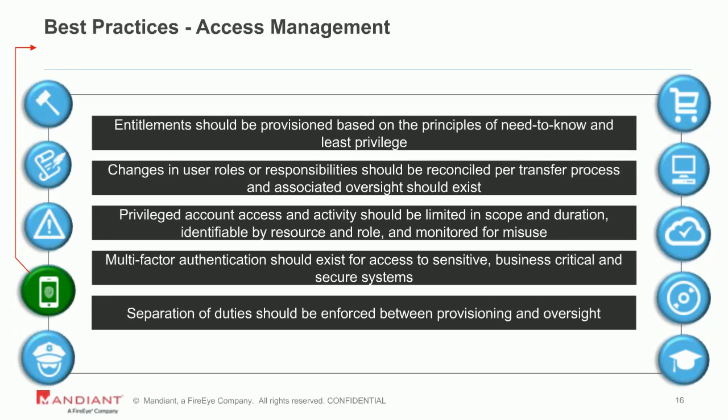So the next best practice is changes in user roles or responsibilities should be reconciled per transfer process, and associated oversight should exist. On the surface, this appears to only cover users that transfer from one role to another, ensuring that their access to data is limited only to their new role. And that's what we see most organizations that are in a reactive state focusing on. However, we're also talking about changes in roles, like elements of terminations, leave of absence holds. So if somebody is going on vacation and is going to be gone for 4 weeks, they should suspend that access. And other elements that extend beyond simply what does this user do today and what should they have access to.